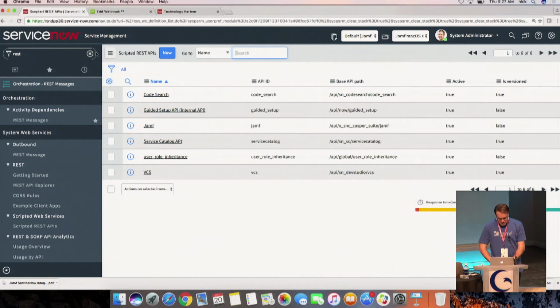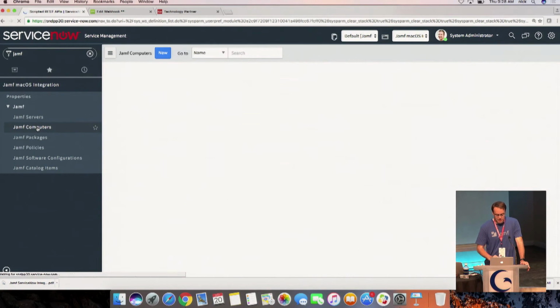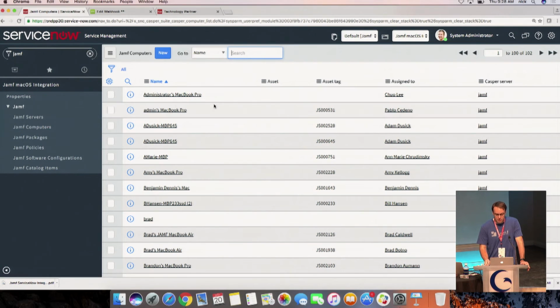All right, we'll take a look at the other tables involved with the integration. After you've got the sync going, you're going to see all your computers populated into a Jamf computers table. This is just an extension, for those of you who are very familiar with the data structure in ServiceNow, of the CMDB computers table. We're adding some attributes that Macs have that aren't available in that table, and putting them into a nice little view so you can see all of your Macs in one spot.